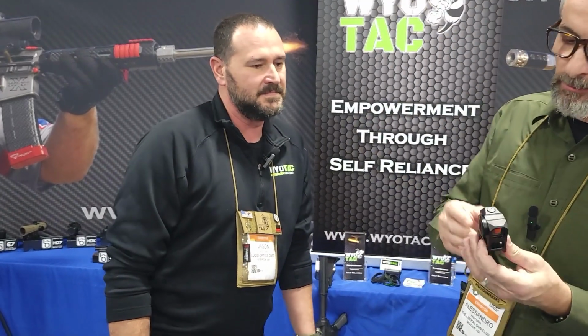And again, you can put it on your SBR, you can put it on your AR pistol and so on. Would it fit a regular size gun as well, like a pistol? It will. Yeah. This is going to use an Arco rail.